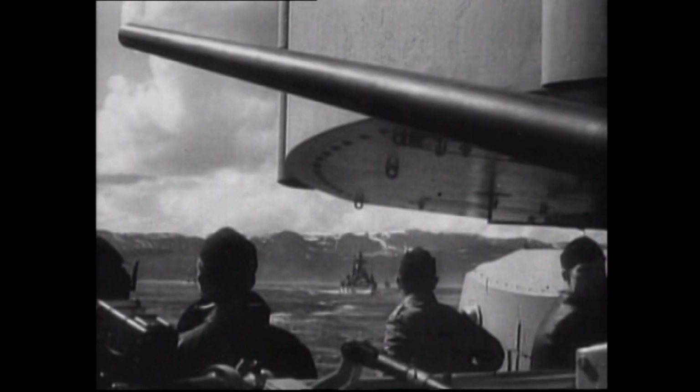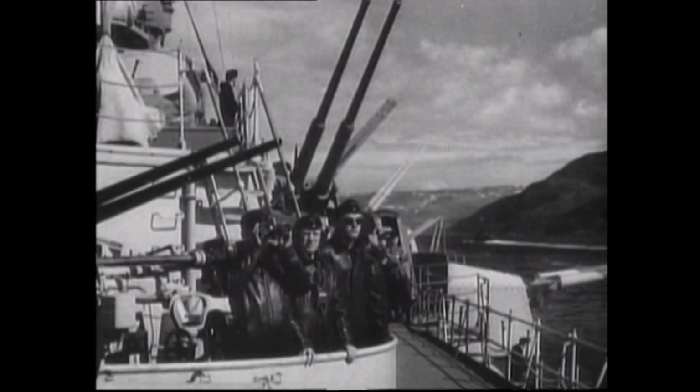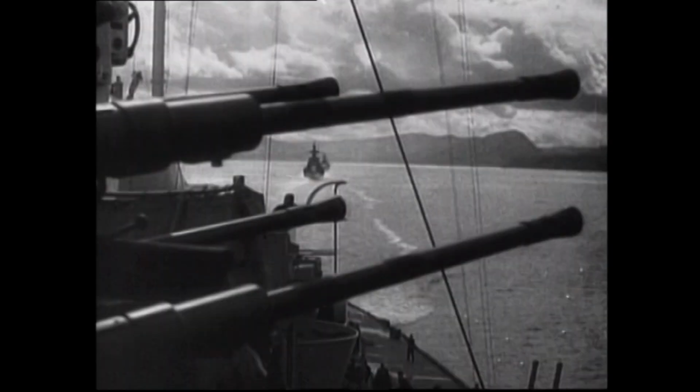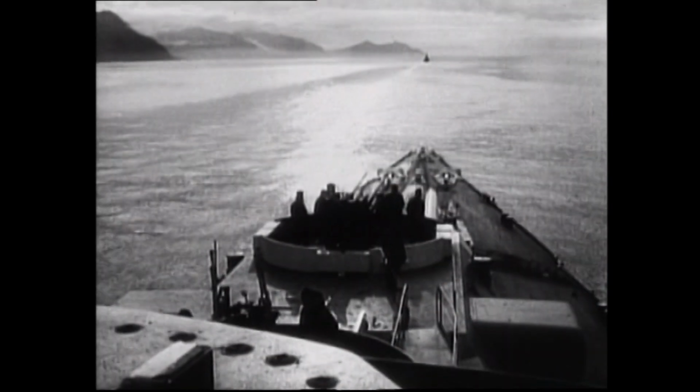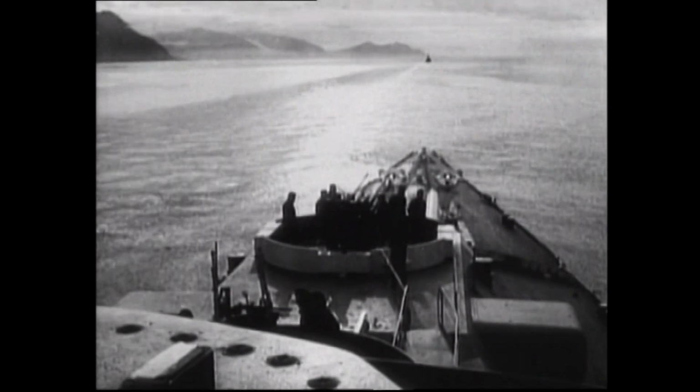We sailed up the coast of Norway, and then en route we were told that our destination was to be Narvik. Our job was to travel with the destroyers to the port, protect them whilst they went in and the troops disembarked and all of the ammunition and equipment was unloaded, and then protect them on the way out again.